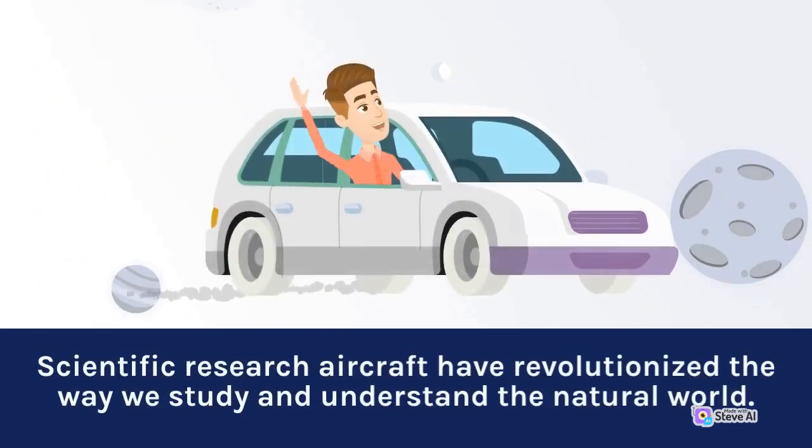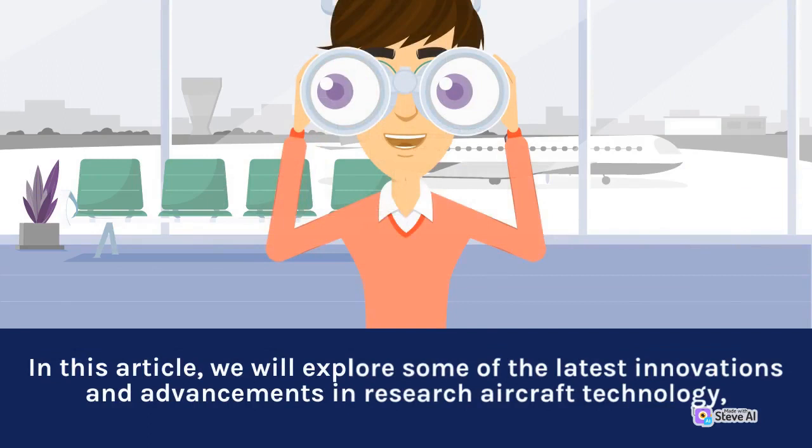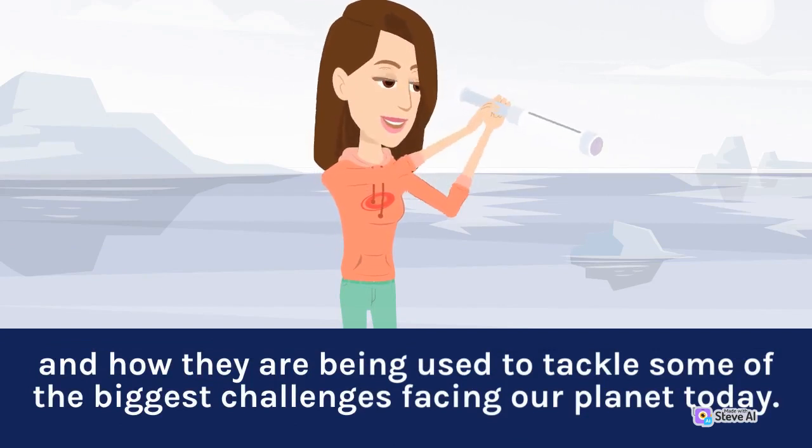Scientific research aircraft have revolutionized the way we study and understand the natural world. In this article, we will explore some of the latest innovations and advancements in research aircraft technology, and how they are being used to tackle some of the biggest challenges facing our planet today.